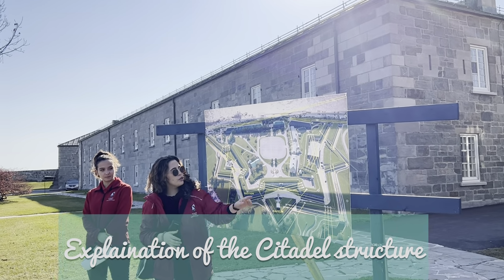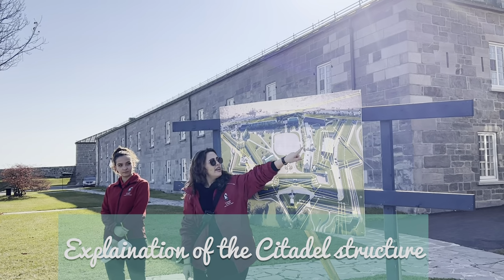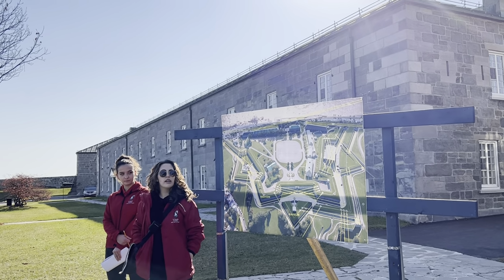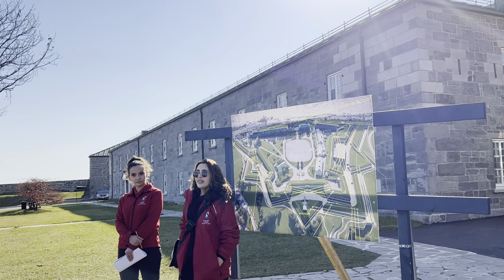So just to mention, the museum is inside the wall. We started the tour here and now we're here. So when you take a look at the photo, what can you see special about the Citadel except the big yellow lines, of course? The Canadian flag. Sorry, what? Stars. Looks like the Canadian flag.